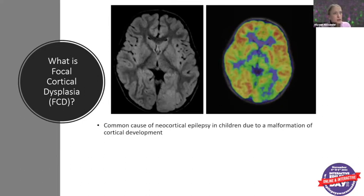So we study a disorder called focal cortical dysplasia, or FCD, and a couple related disorders, which are very similar, which include tuberous sclerosis, hemimegalencephaly, and all of those can be grouped into a category of disorders called malformations of cortical development. Again, the cortex is that wavy surface of the brain.